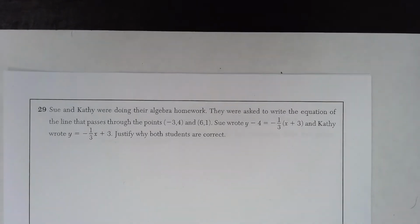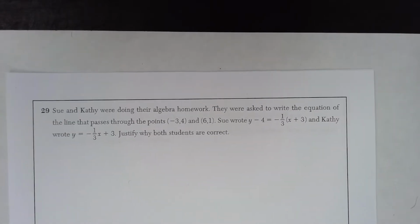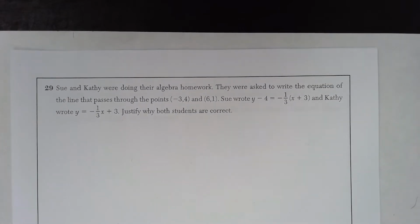All right, guys, so more Regents Practice. This is question 29. Sue and Kathy are doing their algebra homework. They were asked to write the equation of a line that passes through the 2 points. Sue wrote one thing, Kathy wrote another. Justify why both students are correct.